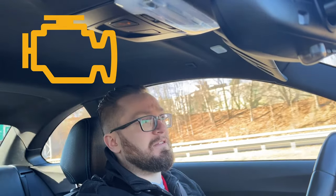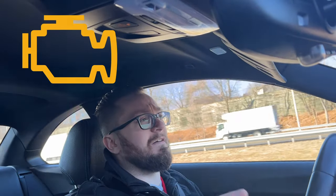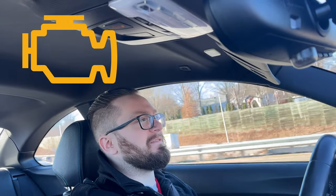Or another known issue, less common, but nonetheless, I've seen a couple threads on the forums and on Reddit, is the whole reservoir tank. Luckily, the reservoir tank isn't really all that expensive. It's like $100 maybe. So worst case scenario, if I have to replace that, it's really not that big of a deal. It's easy to get to, no problem.